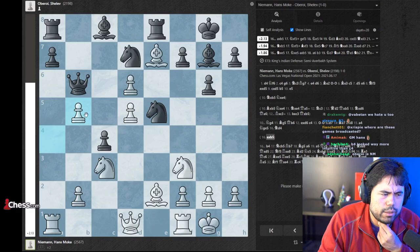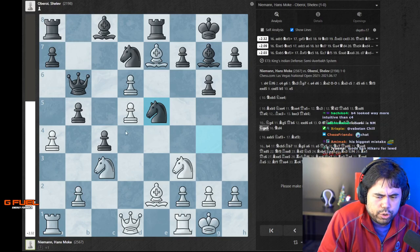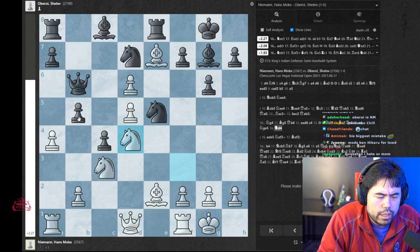Because it seemed very obvious that after takes, you're up two pawns. You should be much, much better here. So I found it very peculiar that Hans plays this knight d4 move. Because to me, it just looked like after pawn takes pawn, it's just winning for White. So he goes knight d4. So b4 is played here. So now White goes knight c to b5.